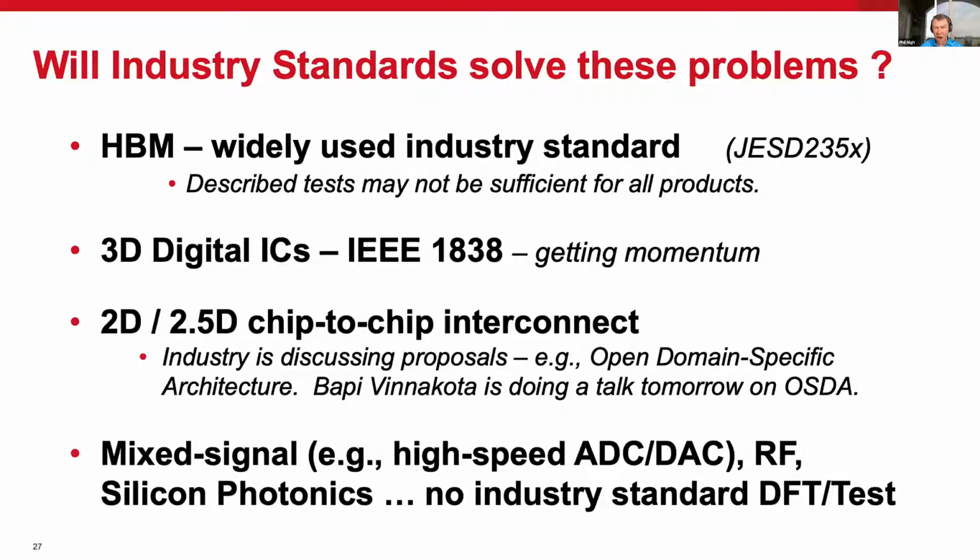RF, silicon photonics, I would say for most of those, there's no industry standards as of today. And for some of them like RF and even the high speed A to D's and D to A's, the designers say that's no touch also as far as DFT. They don't want us putting in DFT around that, giving us direct access.